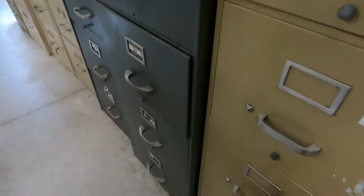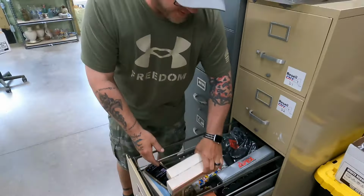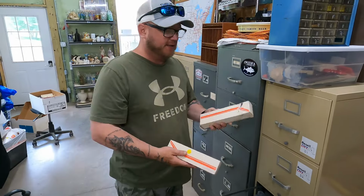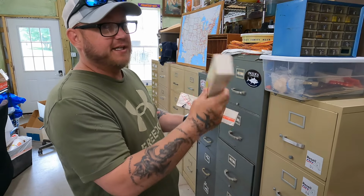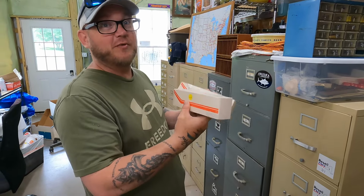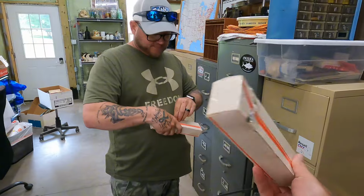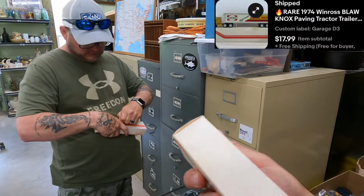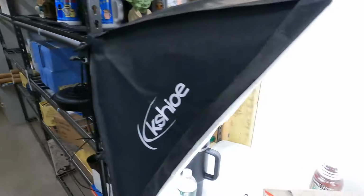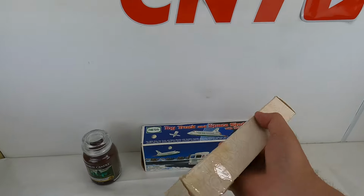D3 again. These I did a quantity of when I listed them. They're the exact same thing. I took pictures of this box that I taped up and fixed. Someone's going to get the better of the 2 boxes, whoever has the quantity. I think I'm going to send this one out because it's the one I took pictures of first. Do you want to take that sticker off that one? The next guy will get an actual really good box and be surprised. Yeah, you can't see it now, so look in the screenshot. It's a 1974 Winross Blawnox paving tractor trailer.